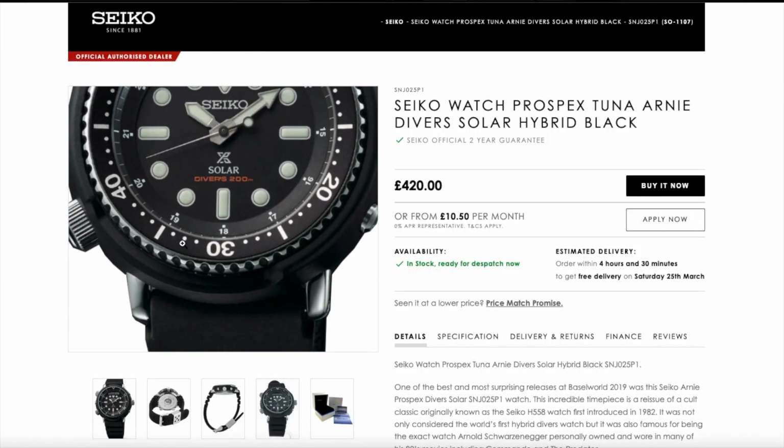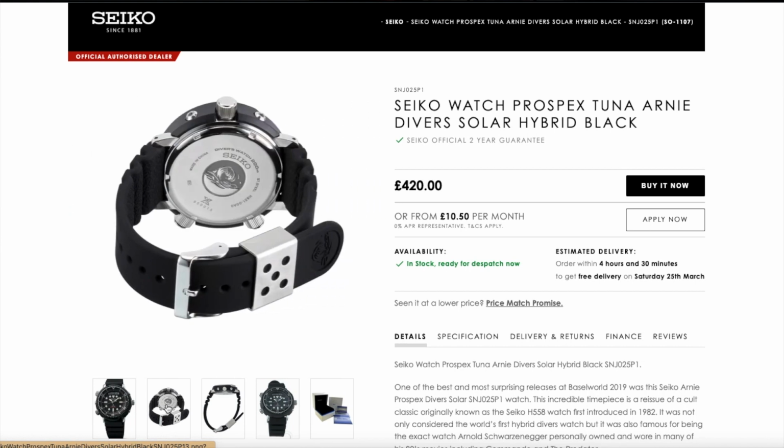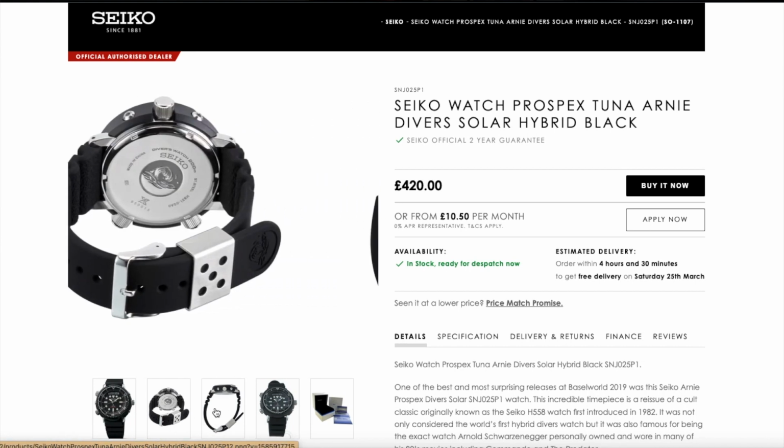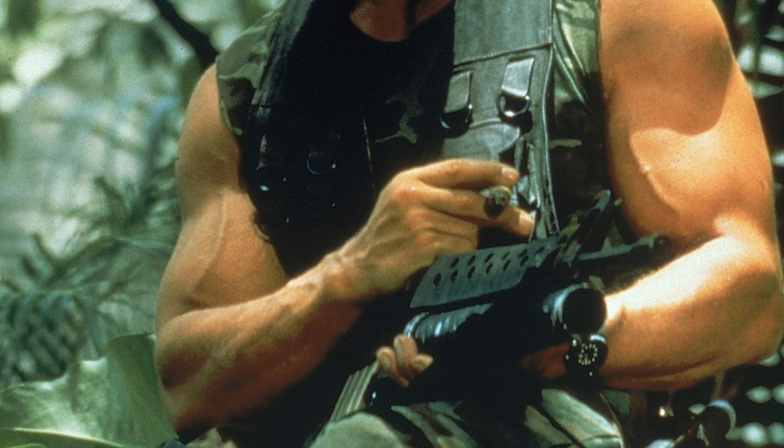The Seiko SNJ is a faithful recreation of the H558, also known as the watch sporting on the wrist of one Arnold Schwarzenegger during the filming of Commando in 1985 and Predator in 1987. So the Seiko nicknamed the Arnie is definitely fitting here.